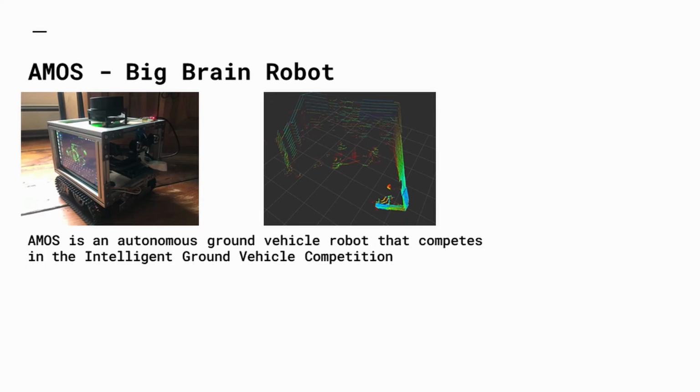Hey y'all, I'm Gerald Atwood, and I will be introducing our club's AMOS project. AMOS is an autonomous robot that competes in the Intelligent Ground Vehicle competition all the way over in Rochester, Michigan. The competition is all about navigating around an obstacle course while staying between two lines, all while safely delivering a payload to the end of the course.